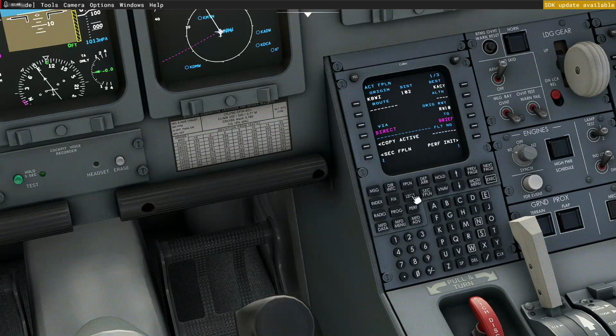Let's go to our legs. Now we've got a discontinuity here. We're going to delete that. And Carol seems to have doubled up a little bit. It seems to go a little bit wonky sometimes. Got other waypoints in here I don't need. I'm going to delete those. Going to delete that vector. Delete that one. Delete that one. Delete that one. So we're taking off from that runway, heading over to BRIEF.